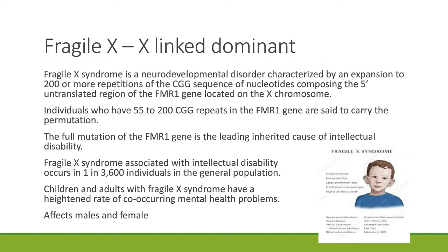Now, it may not be that they have Fragile X, but it's certainly the thing that I'm going to test for, because it talks about women and men who have evolving intellectual disability. And it occurs in about 1 in 3,600 individuals in the general population. So you would think that we'd want to test for it because of what I said here. It is one of the leading inheritable causes of intellectual disability. I'm going to get off my soapbox about that now. Children and adults with Fragile X syndrome have heightened rates of co-occurring mental health problems, and it affects males and females. Very, very important for us to keep in mind.